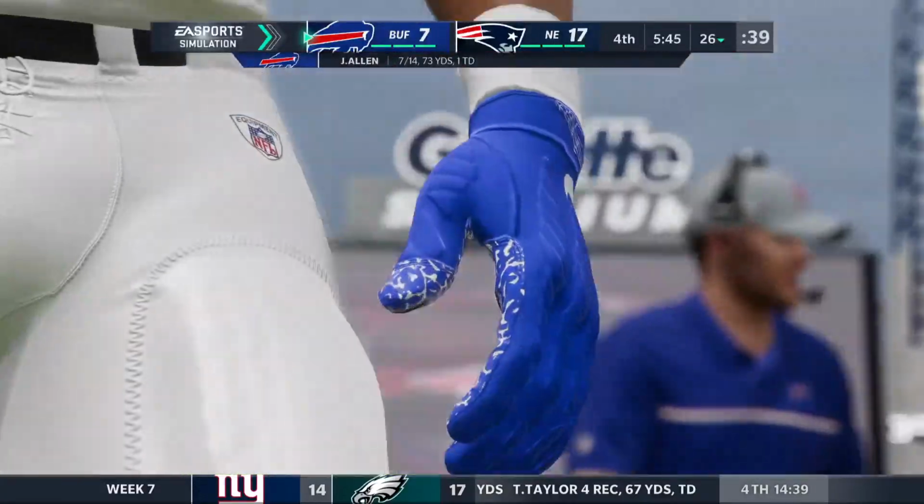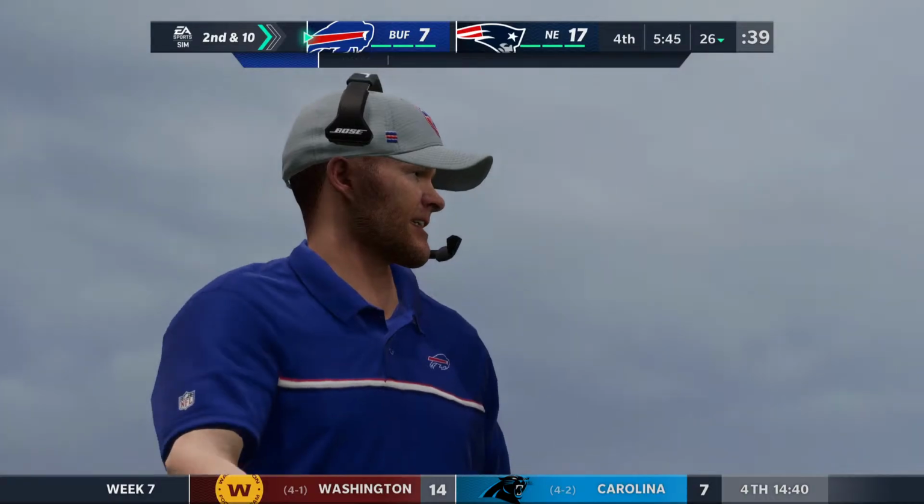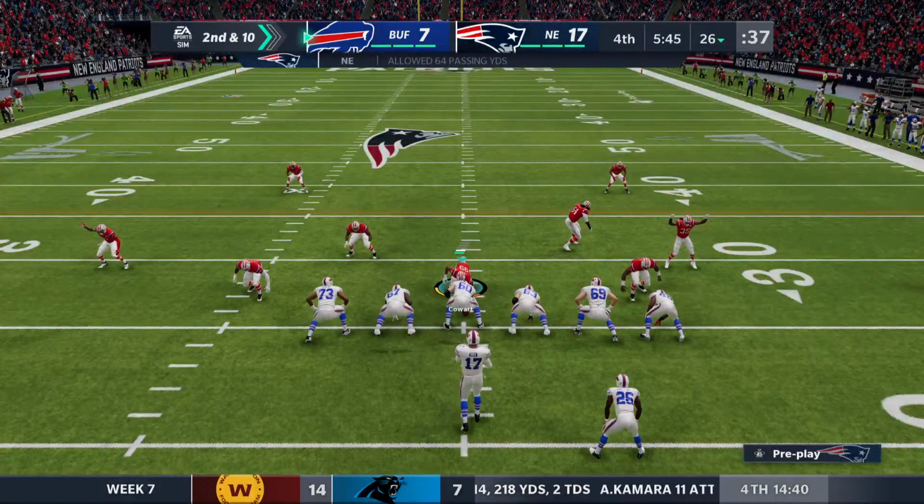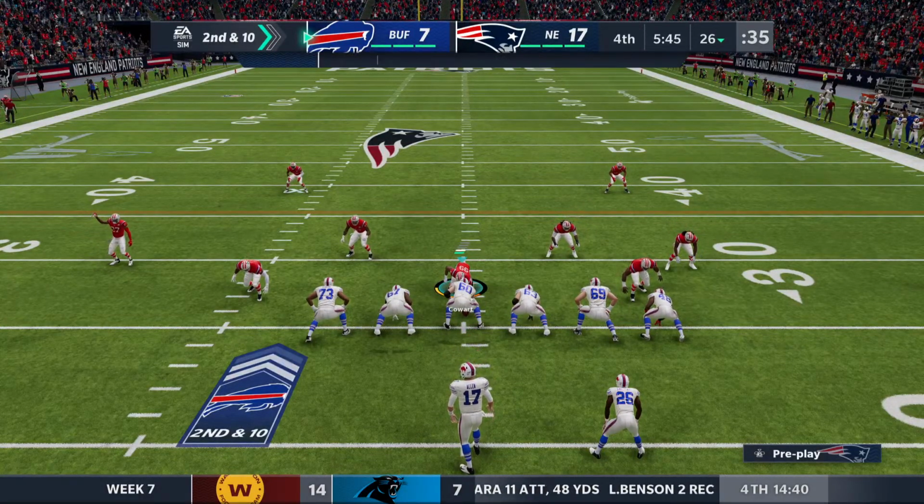And that will be incomplete. Would have been a big hitter if they had connected. Instead, it's second down. Once again, they'll come up on the 26-yard line, 2nd and 10.